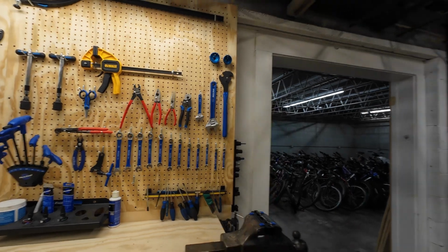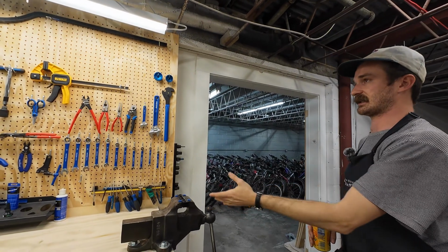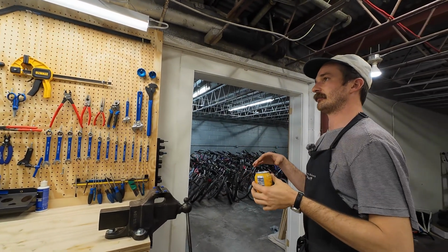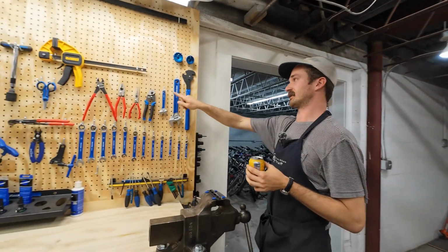We'll probably move the hacksaw over here so it's closer to the vise because that's where you're going to use it all the time. But we kind of threw it all up in a way that was based on experience. But then you figure out little changes you want to make because this is actually an insane project.